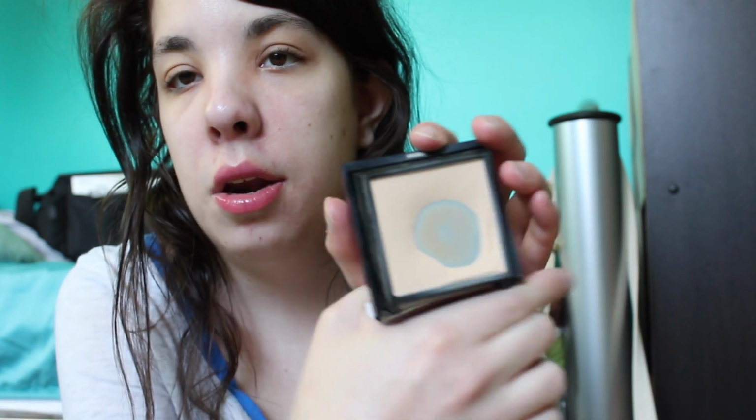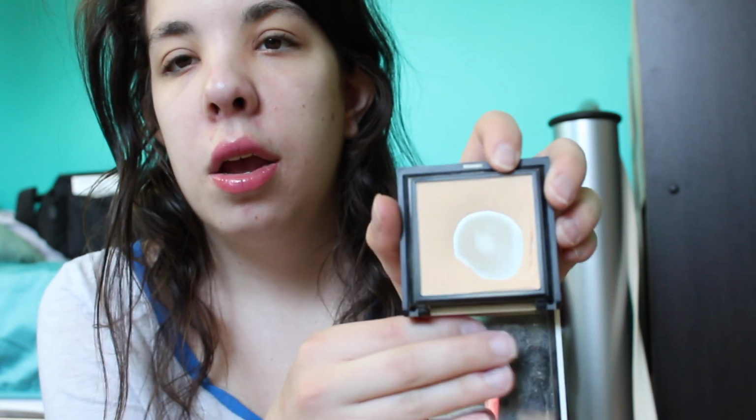For face powder, I want to use my Benefit Hello Flawless Powder, and I've hit major pan on this. I like this powder, but it's not my favorite anymore, and I just want to continue using it and move it out. I think I will have to repress this pretty soon, though, because it is getting quite hard to get my brush in there and get an even application, so I might have to repress this sometime in the future, or maybe I'll just make it a loose powder and use it that way. I haven't really decided, but we have that.